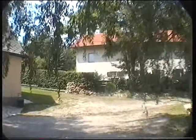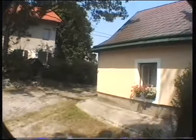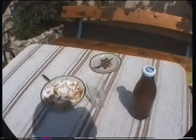What a beautiful day. The trees are singing, the grass is buzzing, and not to mention the birds are breathing. I'm going to have some lunch, some brekkie, breakfast, of milk and an apple strudel. Yum, apple strudel. And milk in the glass, and my shadow, and a plate. And lovely flowers. And the bright sunny air.